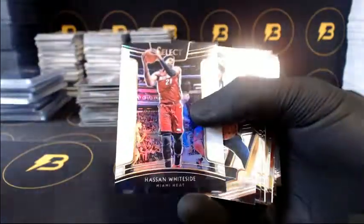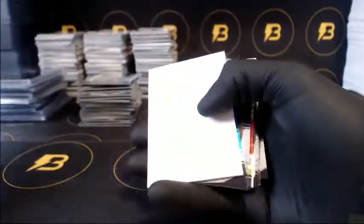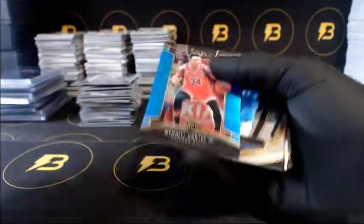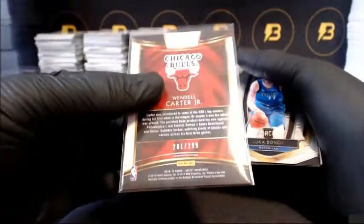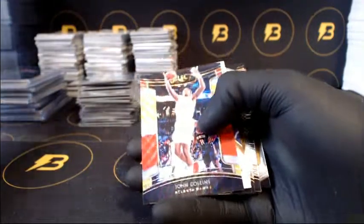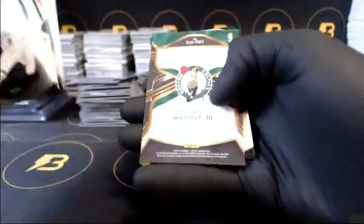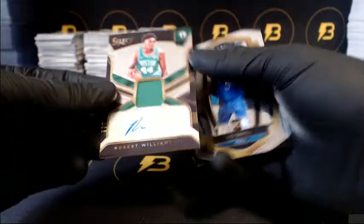To 199. Whiteside to 149 for the Heat. You got Carter Jr. for the Bulls to 299. Nice Luka rookie going out to the Mavericks. John Collins and Bagley to 99. And Williams to 199 going out to the Celtics.